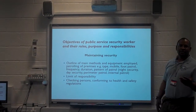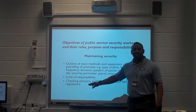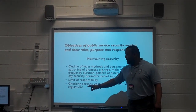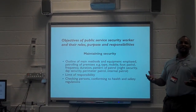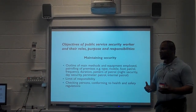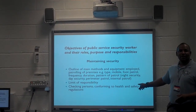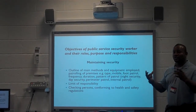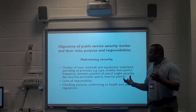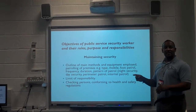Checking persons. We're looking at searching, conforming to health and safety regulations. So that can be a simple thing, if you're searching a person, wearing gloves, to bomb disposal. I would imagine health and safety regulations are quite stringent if you're working bomb disposal. Alright, so you've got the two extremes there. So it's important to investigate the two depending on the organisation that you're working from.